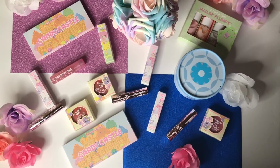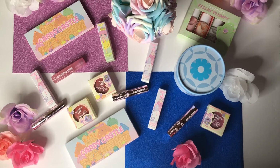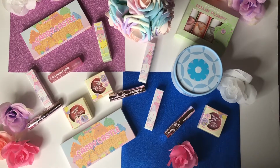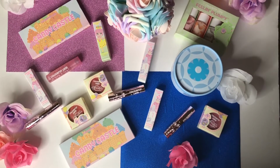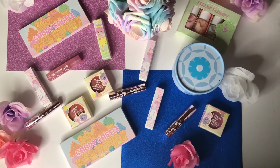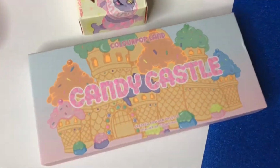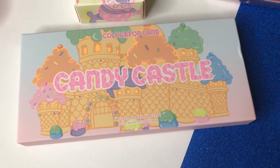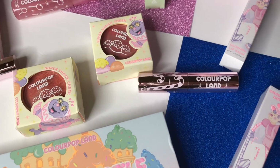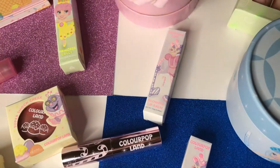So here we have the Colourpop and Candyland collab laid out all out here on the floor. So as you can see, I have the lipsticks and the lip gloss out of their packaging, and so is the palette. There you have the face milks, you have the powder, you have the blushes, and it's very adorable. I will definitely say that. Look at that candy castle. And then you have the super shock cheeks. Look at the detail on the lipstick, Colourpop Land. The detail on the packaging as well.